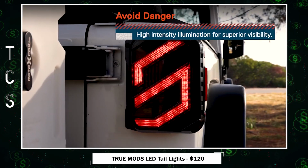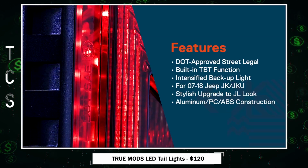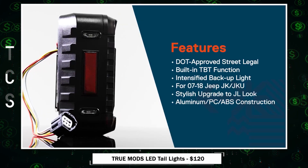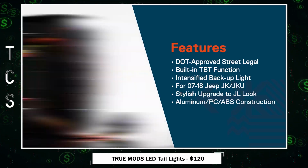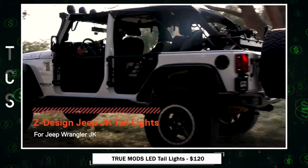Shine brighter with super high-intensity TBT illumination, preventing rear-end collisions and ensuring enhanced visibility while backing up. Engineered to prevent flickering, these lights feature a built-in resistor for a clear dashboard and reliable light performance.